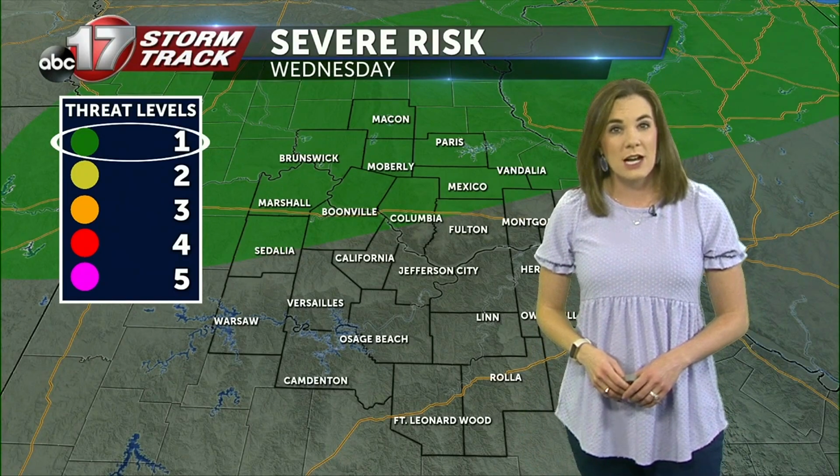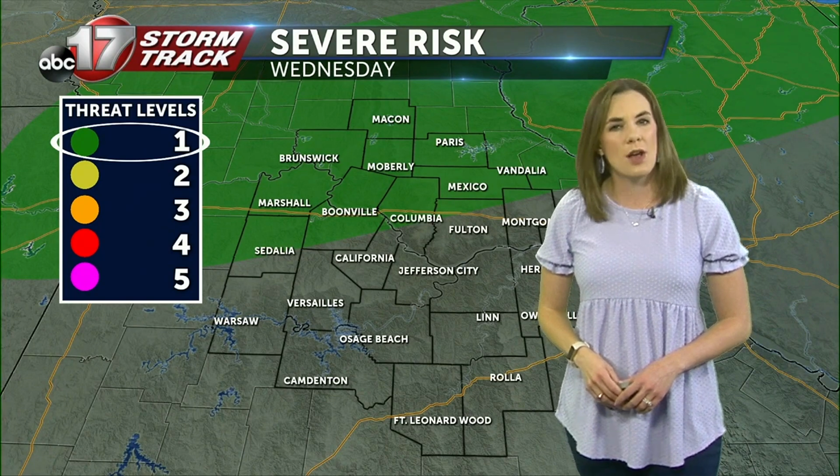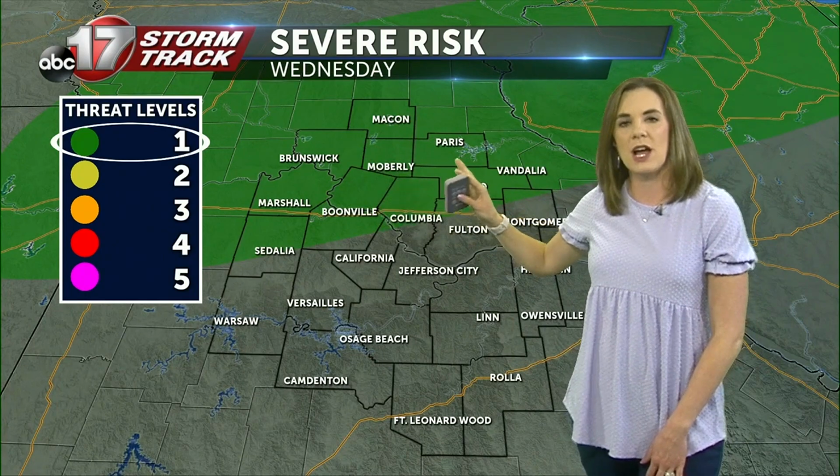We have a risk for a couple of strong storms. Just wanted to show you our severe threat for Wednesday night. It's a level 1 out of 5, and it's that same area we're going to be tracking the possibility of a couple storms that could produce some hail, but I'm not expecting widespread severe weather.